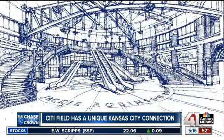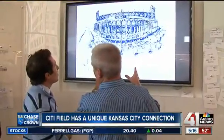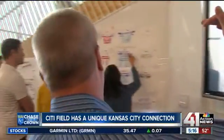The home plate entry goes into a Jackie Robinson rotunda, which is very unique to any ballpark in the country. It's a 160-foot diameter by about 40 to 50 foot high.